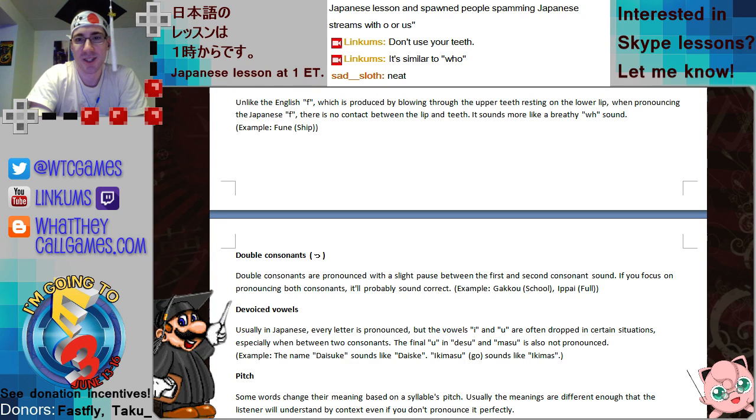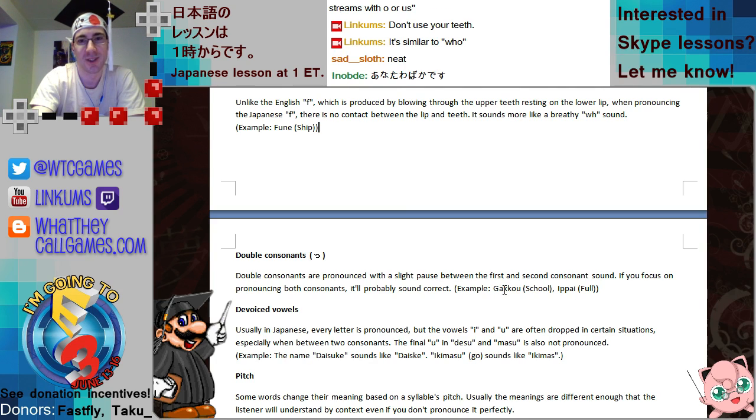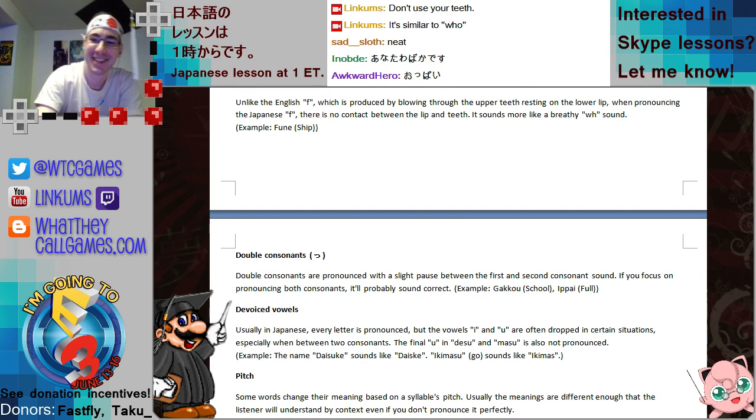So double consonants have the short pause in between. Here are some examples of that, like gakko for school. Gakko. There's sort of a pause with the K's. Anata wa baka desu. That's not very nice. Baka.